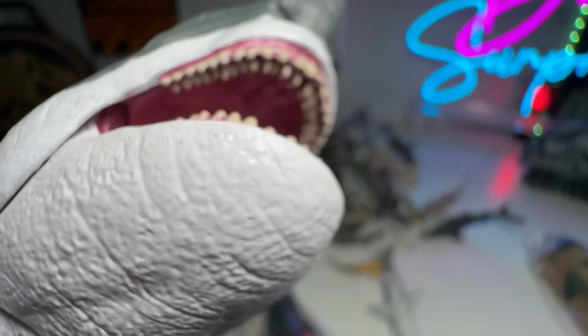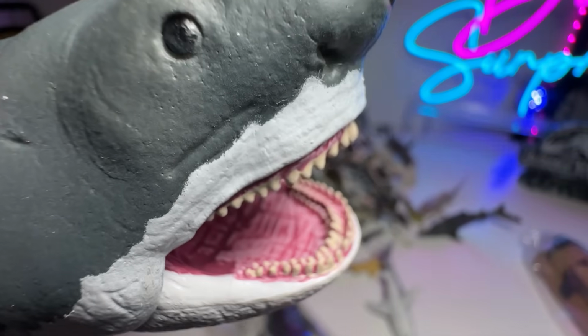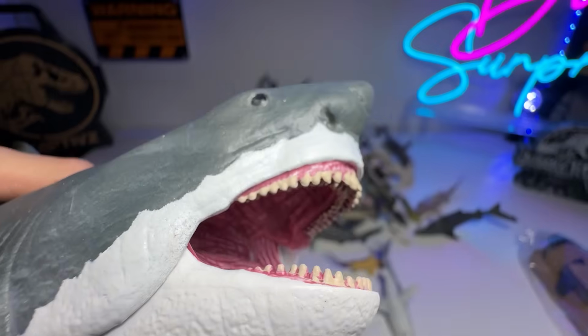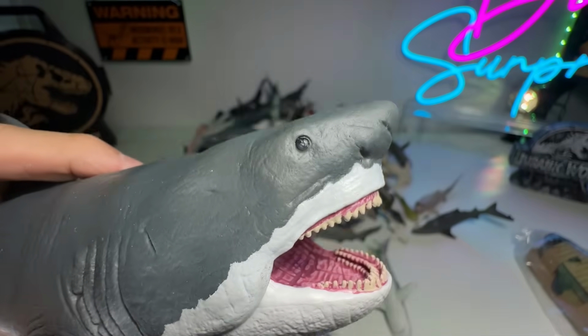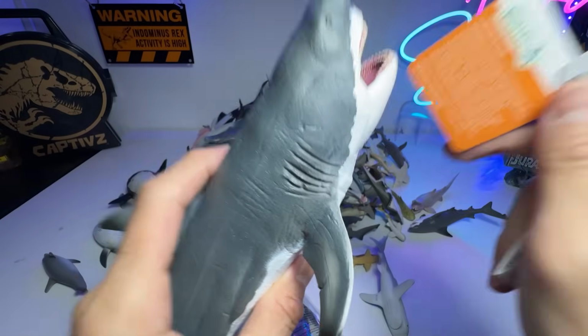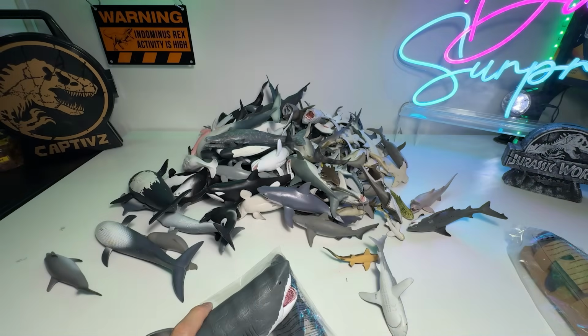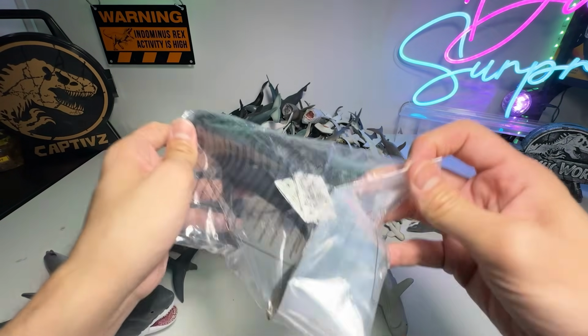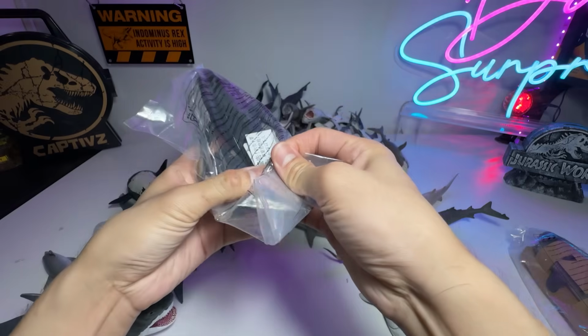How many rows are there? Let's count. There are like the bottom, there are 3 rows at the bottom and 2 rows on top, so that's 5 rows. 250 teeth, guys. That's a lot of teeth. Alright, so I'm gonna move on and let's open this one up.